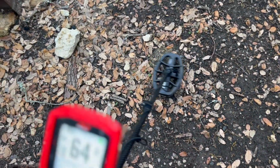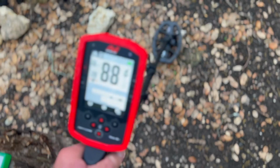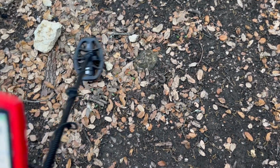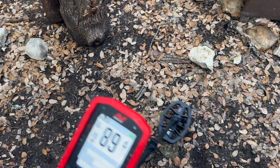But just about a foot away from that little plastic cap, we got some action here. And it looks like we may have a quarter down in there. Anyhow, let's not let those coins suffocate any longer than they have to. Think it's another quarter? Now's the time to place your bets.